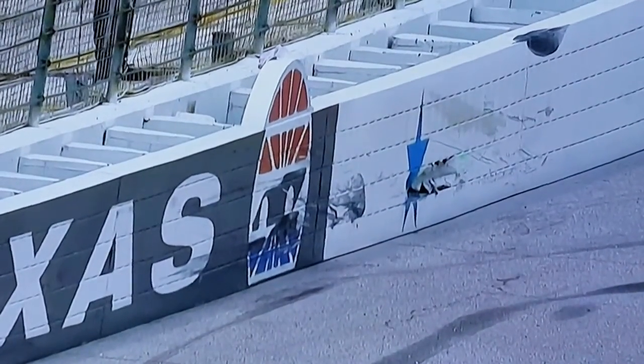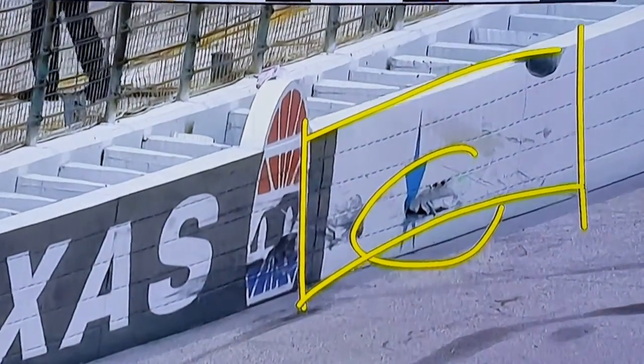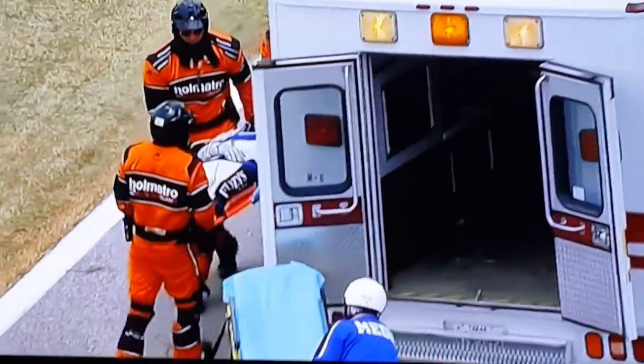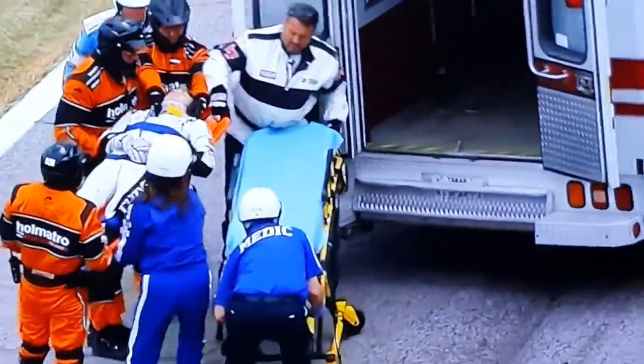So when this happens, they're going to have to replace this entire section. This whole steel membrane here is going to have to come out and get replaced. I know from experience, unfortunately, that when you put a hole in the safer barrier, that means that you're registering at least 50 G's in impact to punch that kind of hole through the safer barrier.